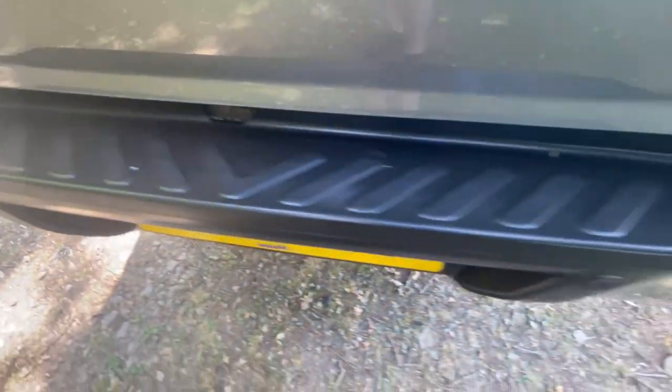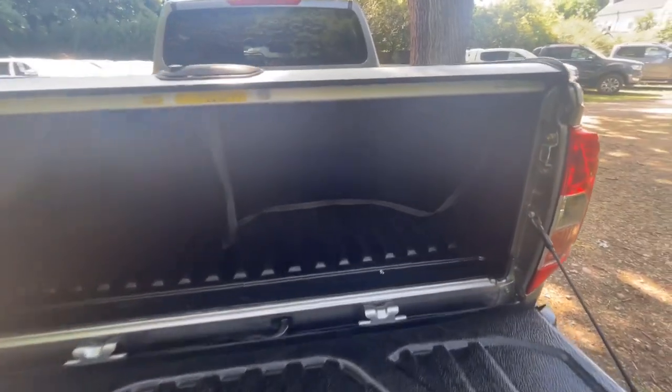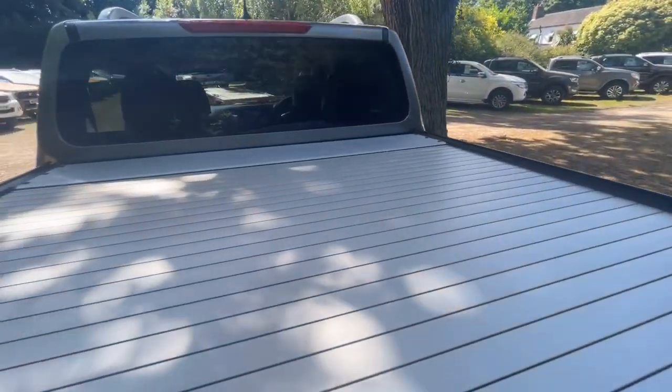The rear bumper on top is again nice and clean. So it's got a mounting top roll and lock. Arguably the best you can get. Certainly one of the safest, and certainly one of the most expensive as well when it was new. As you can see, it's in nice clean condition. And it all looks good.